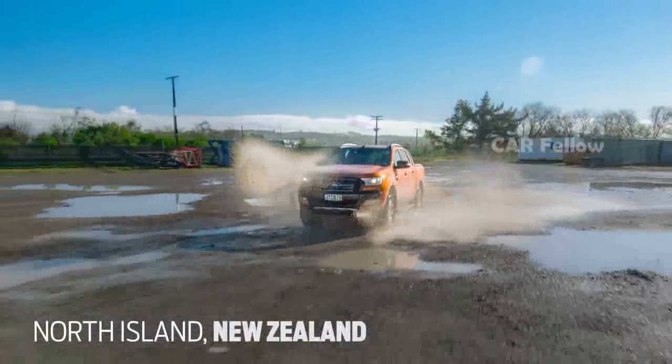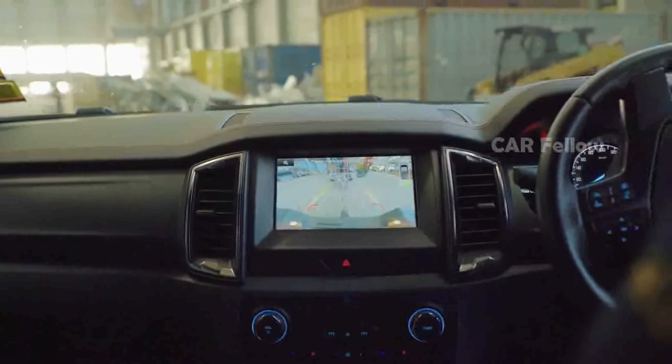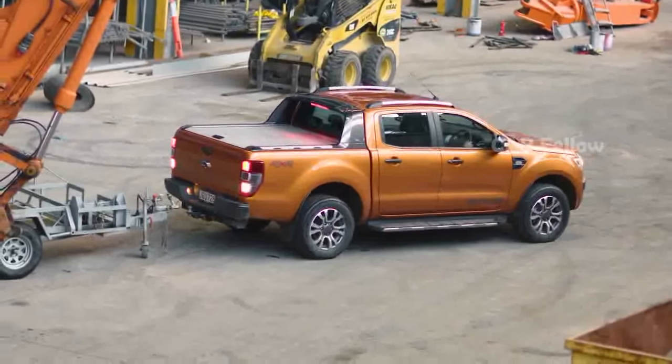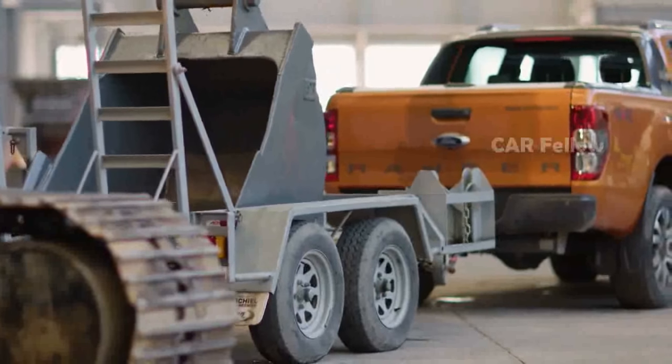This is Field Tests, New Zealand. My name is Michael Still and I'm a demolition expert. Today what we're going to do is we're going to have an excavator bucket. The full load will be about 3 tonne, loaded onto a trailer on the back of the Ranger and pulled to site where we'll get some work out of the excavator.